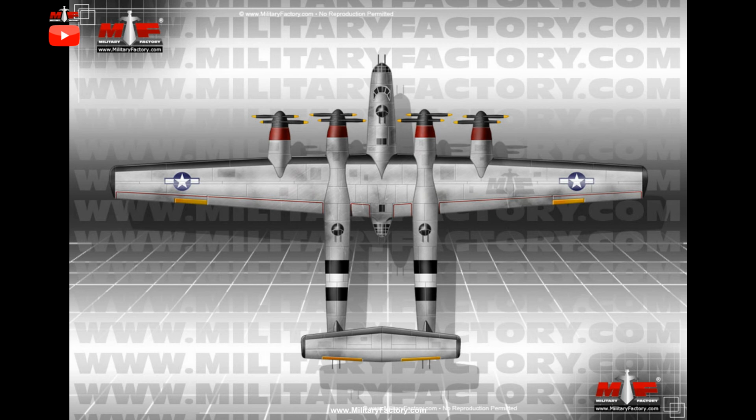To power it, the bomber would have carried 4 of the experimental Pratt & Whitney PWXR-4360 SSG-21-5 engines of 3,450 horsepower, these used to drive the counter-rotating propeller blades at each engine nacelle.